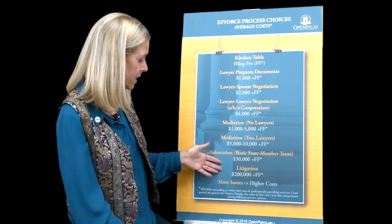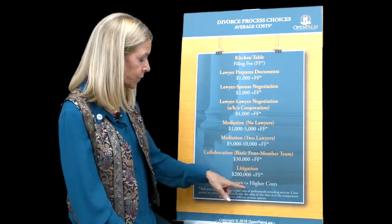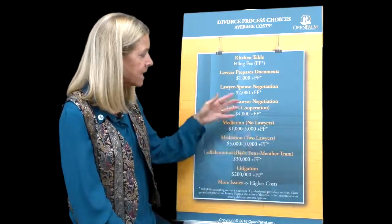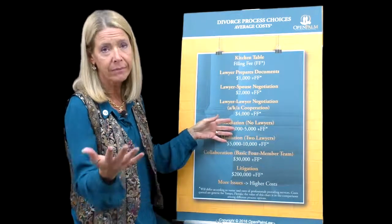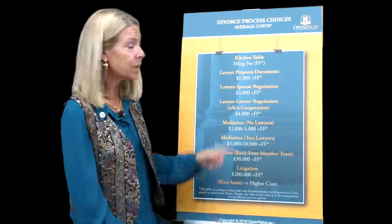Yes, we have run these numbers. The more issues, the higher the costs, but these are the average case. Your family may not be average, but it's averages, so you can go with that.